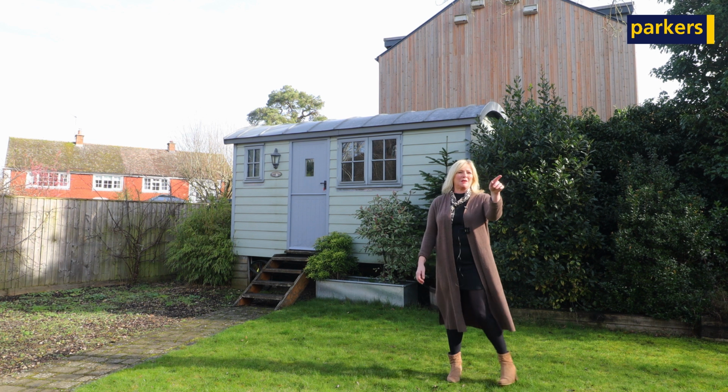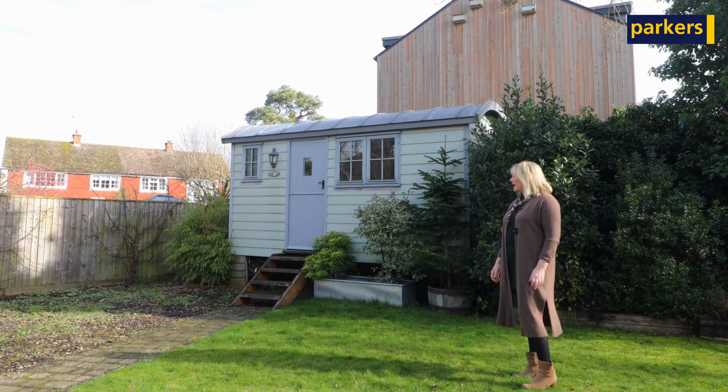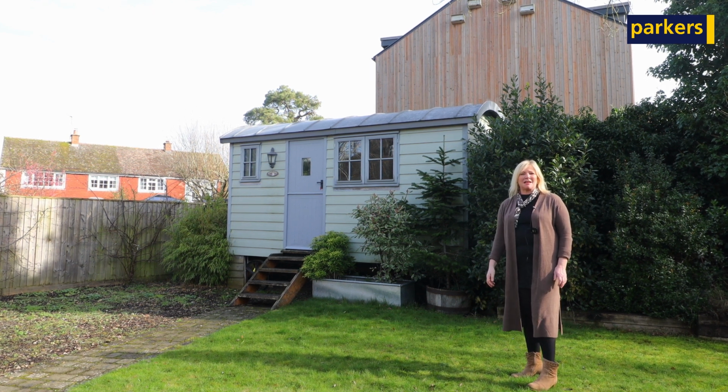And over there's a lovely patio area. We've got all this lawn here, and a great feature that we have here is the shepherd's hut, which is fully equipped. It has running water and electricity.